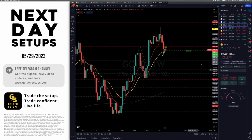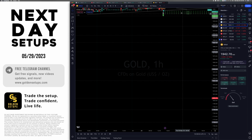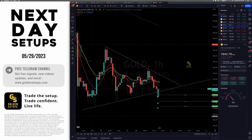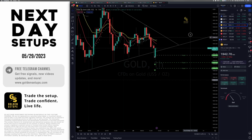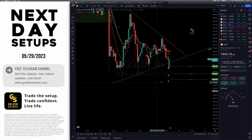Let's look at gold. All right, gold. Let me zoom in on gold a little bit. I did have a setup here that I put in the free Telegram channel. You guys should definitely check that out. So with gold, I did have 3 targets here, breaking down to the downside. So here's my target 1. I put this alert out there, this signal, not too long ago when price was up here. So we did break down and we hit target 1.